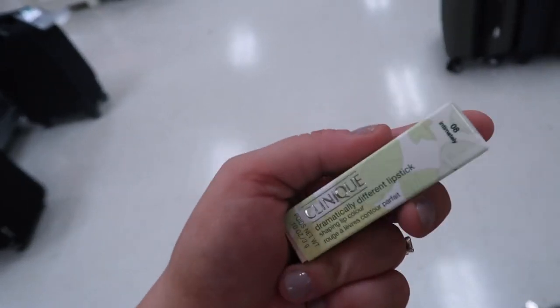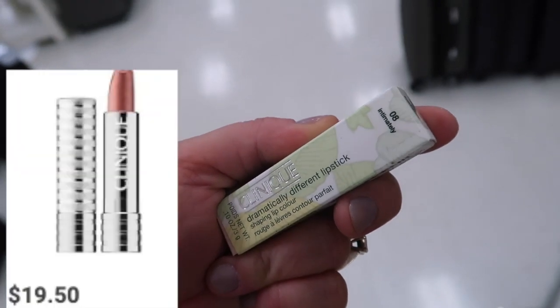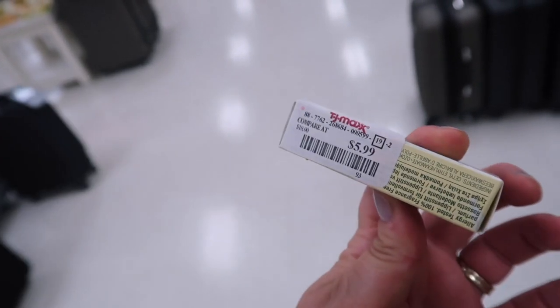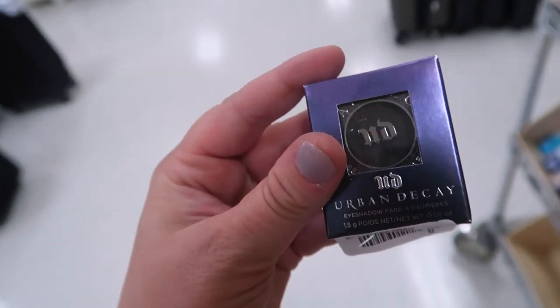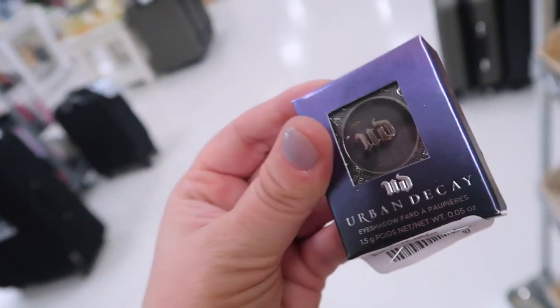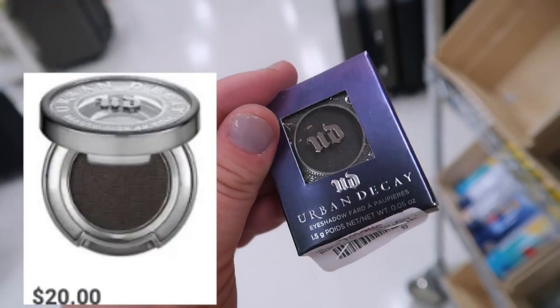And then we also have a Clinique lipstick. This is the Dramatically Different lipstick in the shade Intimately. This one is going for $5.99. And we have a new Urban Decay eyeshadow in the shade Serious, which looks like maybe it's a matte, almost black brown. This is going for $6.99.